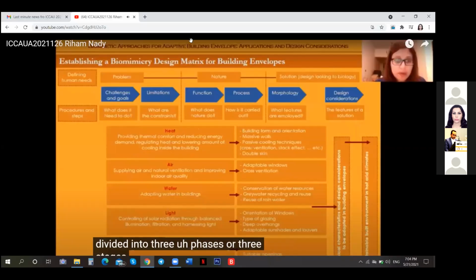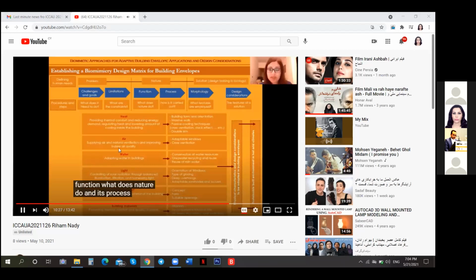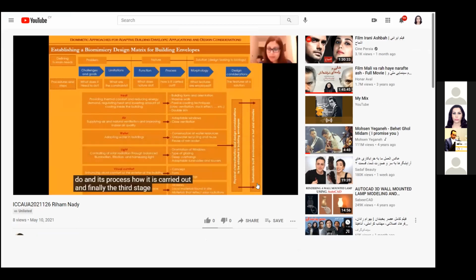The first stage is the problem, dealing with the challenges, objectives, goals, and limitations of the design problem. The second stage is the nature, the function: what does nature do and its process, how it is carried out. And finally, the third stage is the solution, which is the main stage.